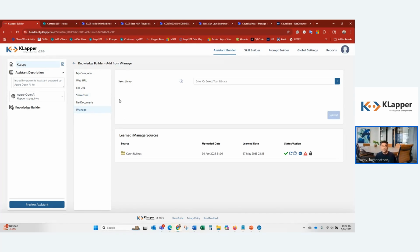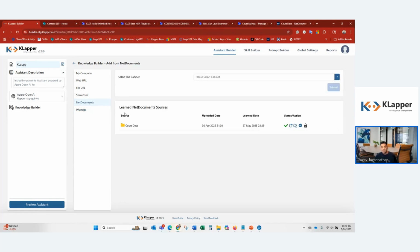In this instance, the Clappy agent that I've trained before the demo is trained on a number of different data sources from NetDocuments as well as iManage, where I have the ability to directly select, for example, NetDocs from a cabinet, select the workspace, select the folders or multiple workspaces, add them as data source to this agent, and the agent's ready to surface intelligence from those data sources. And when I say intelligence, it's learned the data within those data sources, workspace data, folder data. It also learned the metadata on those documents. It's also learned the security on those documents as well.